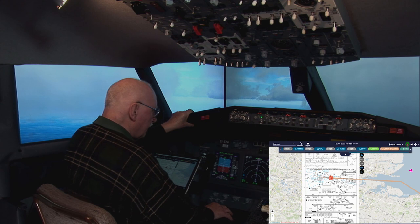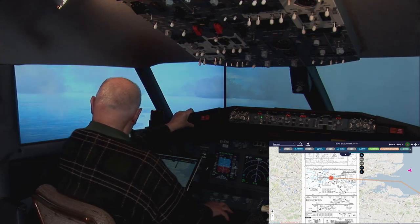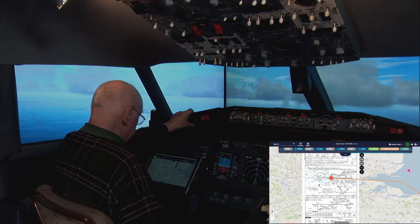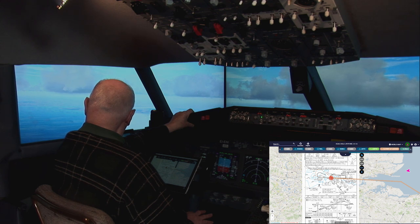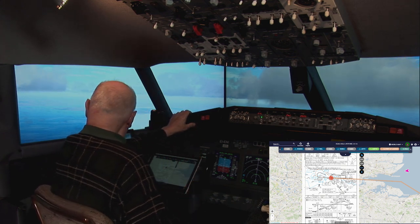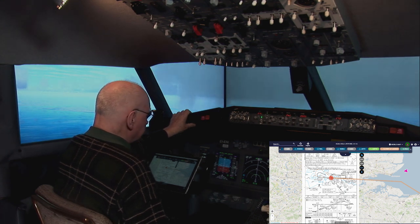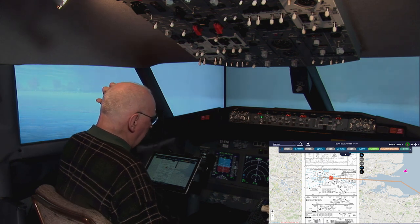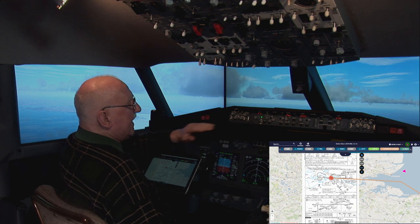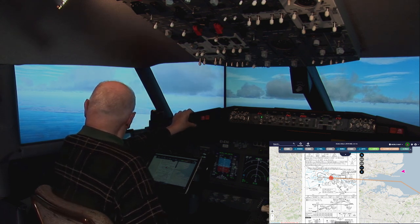Our descent is holding. I'm just hoping to be able to contact the tower before we get too far. And the way it works with P3D is when I get to that 30 mile level, I should be able to then pick up the tower frequency and then tune into it, but until I get to that line, it's a bit of guesswork.